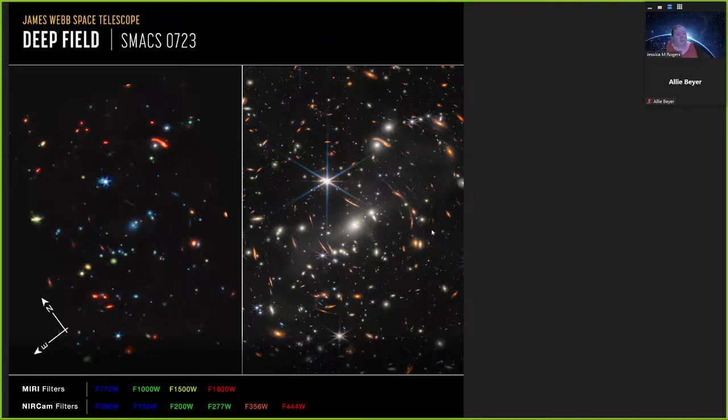Because James Webb does observations in infrared, this is not what we would see with our eyes, but they still colored the image similarly to how our eyes work, in that the shorter wavelengths are colored blue and the longer wavelengths are colored red. And so it mimics how our eyes work, but it's showing us light that our eyes can't actually see.